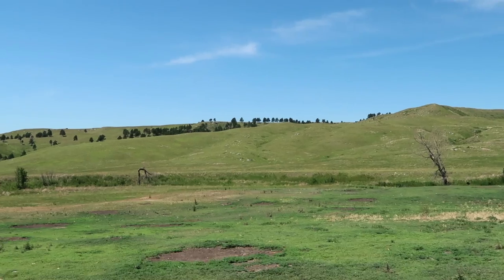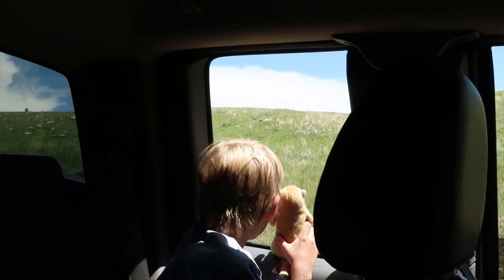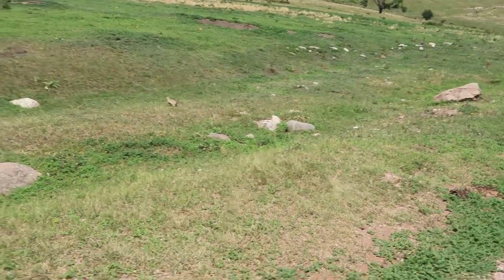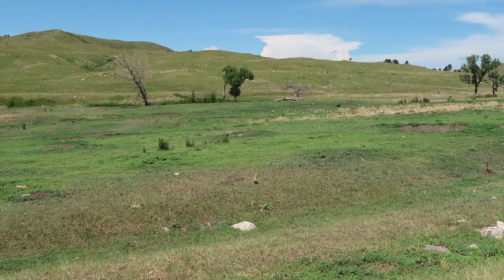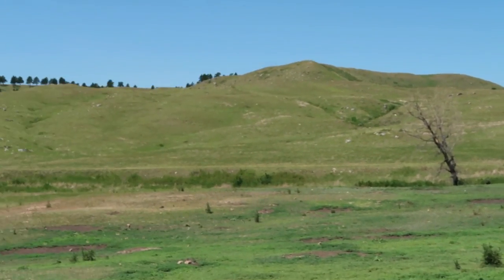Hello, Wind Cave National Park. This is beautiful. This is amazing. This was a great little detour off of the Custer State Park wildlife loop. There's two right here. There's a whole bunch right there. Hi. Liam's got Squeaks. Yeah, Squeaks. One's yelling.